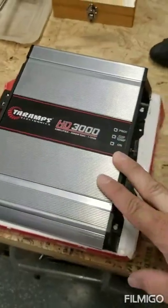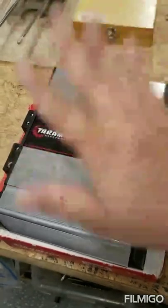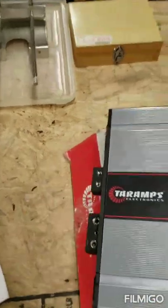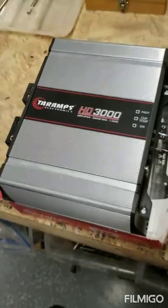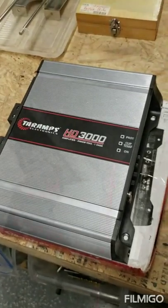But if it does work, y'all gonna see the video of this. If it does work, this is gonna be the buy of the century. I mean, you can't beat $5 for this. So the next thing we're gonna do is get it hooked up and see if she works. So stay tuned.